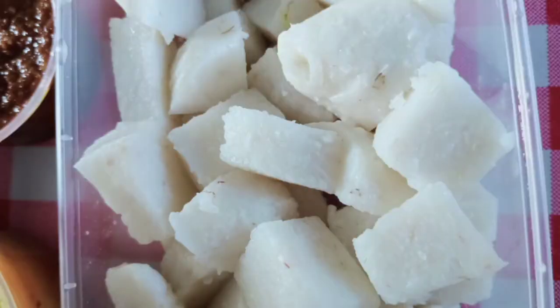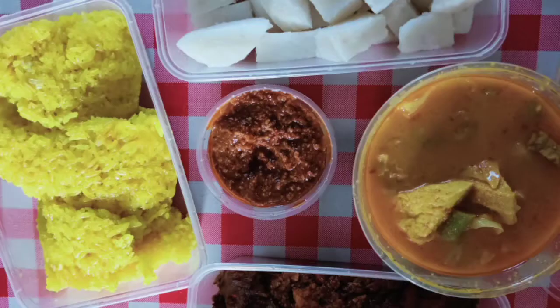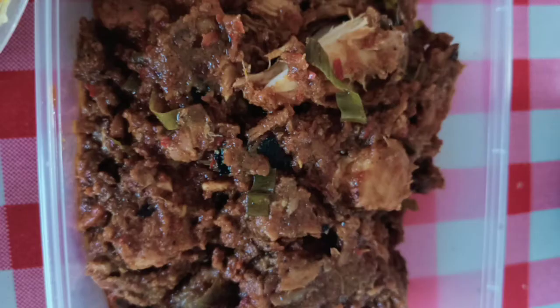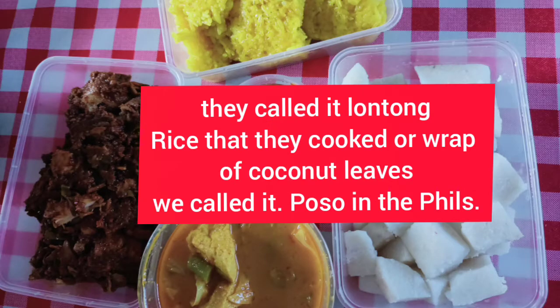And here they call it lontong. It's rice that they wrap in coconut leaf, and here's the sauce. And we can see here's the sticky rice, the yellow one, which is made of turmeric powder, I think, because it becomes yellow. And another, it's a chicken, or it is a chicken rendang. Here's the food that I get from my neighbor.